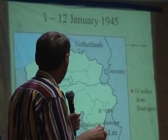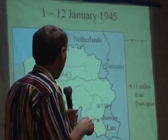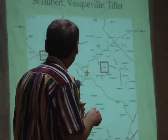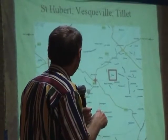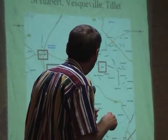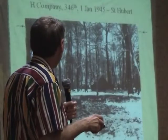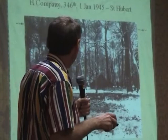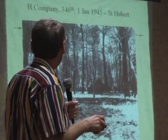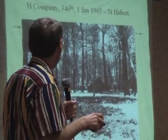And that's where these little towns of St. Hubert, and Jeremont, and Tillet are going to be located. And on this map, we've got St. Hubert, Baskerville, and Tillet here. And one of the heavy weapons company positions, this is H Company in the woods near St. Hubert.